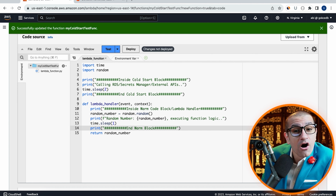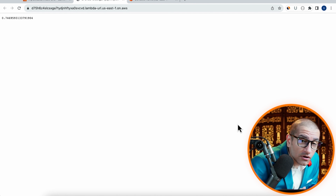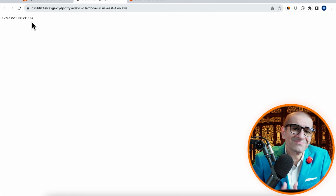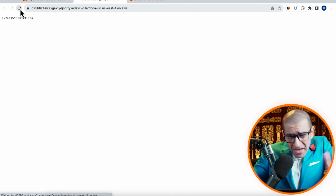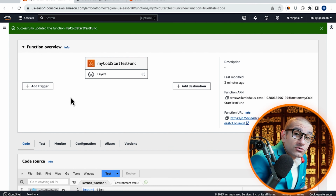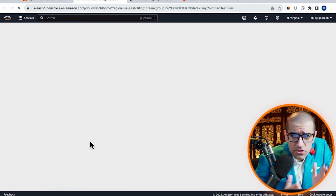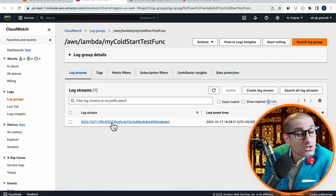Hit deploy to save your changes, then click on the function URL to execute your Lambda function for the very first time. I'm going to hit refresh to execute my Lambda function one more time, then navigate back to the Monitor tab. Click on View CloudWatch Logs, then go inside the latest log stream.